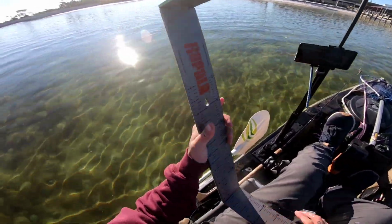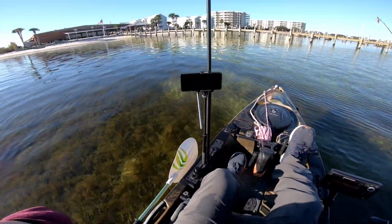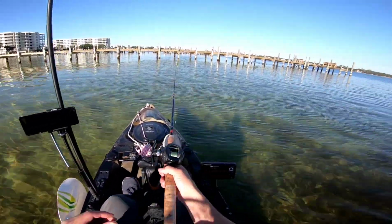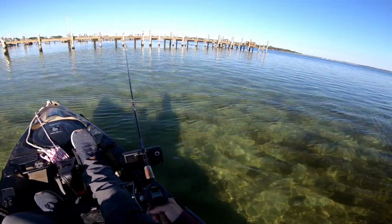All right, sweet. 10 minutes into the trip and we already caught an overslot redfish sight fishing in crystal clear shallow water. I mean, it doesn't really get much better than that. So let's cruise back up into this dock structure, nice and slow like, and see if maybe we can get another one.